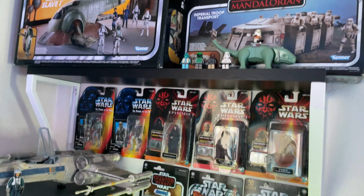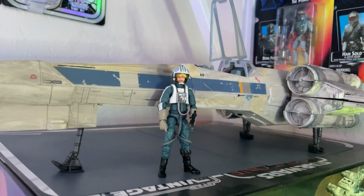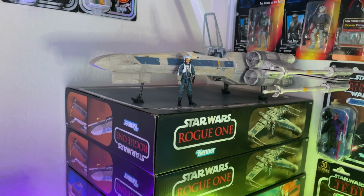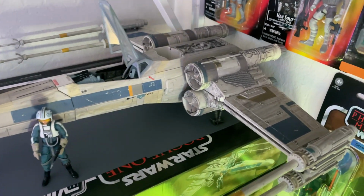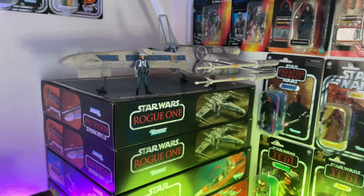They're pretty cool. Let's take another look at Blue Leader, Antoc Merrick, looking awesome. As you can see, I have two of those, so I do want to open up the other blue X-Wing and possibly update its striping so it can be like a number in the squadron, and then make a hangar bay or add those to my Rebel fleet.